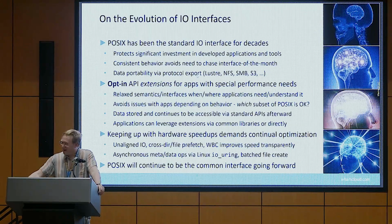And my last slide. People always say they want to get rid of POSIX, or ask what we can do beyond POSIX. And Lustre has grown up with POSIX, so people think, do we need a new file system? My opinion is that POSIX is the standard. People have been developing applications for POSIX for decades. There's a huge investment in that interface. Even if other file systems provide some new interfaces, they all have to provide POSIX anyway, because you can't rewrite every application for each new file system that comes out. It's just infeasible to do that.